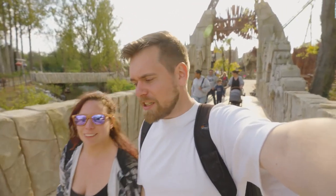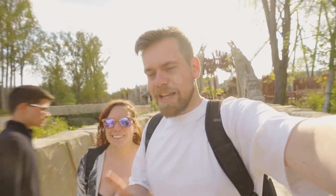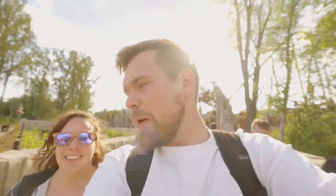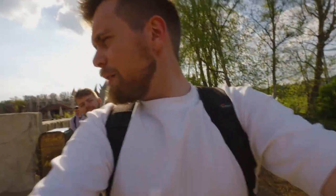So we just did a last ride on Kondaa there. Absolutely amazing. I will tell you more. We basically did a single rider. So we've done three rides on Kondaa today, which was really, really good. How was your last ride?